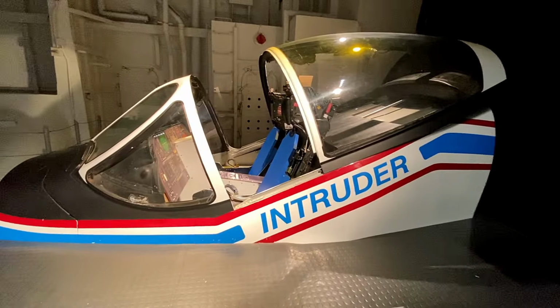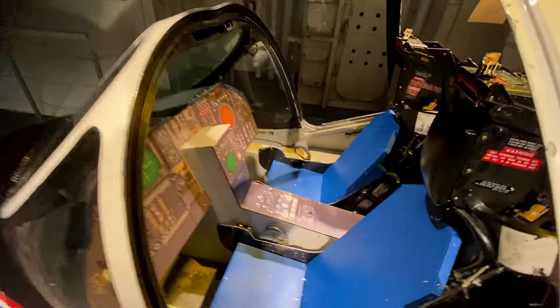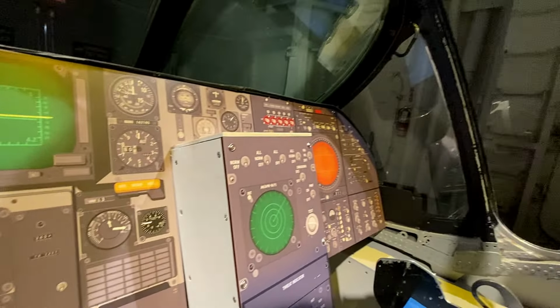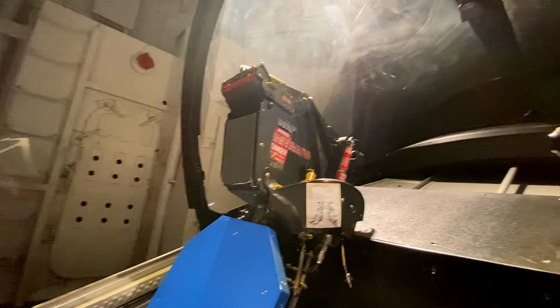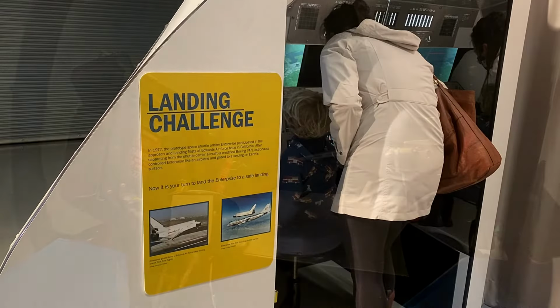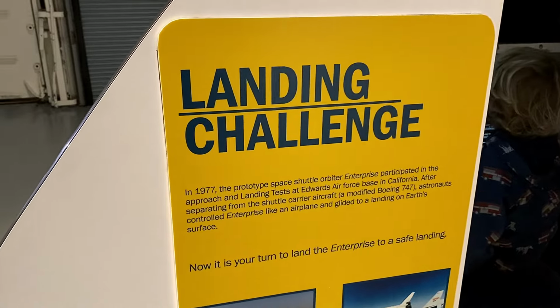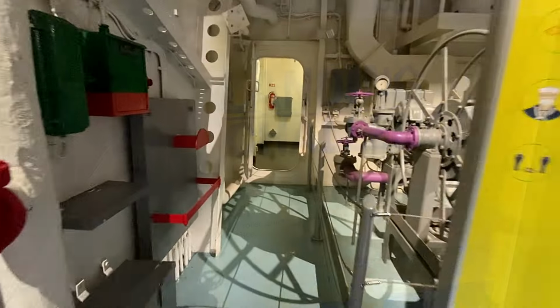You can also step into the cockpit of an A-6E Intruder, which was a Cold War era bomber. I wish the instruments were real, but the illustrated cockpit is just fine. And as we see behind us, clearly the aircraft shell is quite genuine. There's some sort of space shuttle simulator. I didn't examine it that closely, but I'm sure it would be of interest to visitors of all ages.